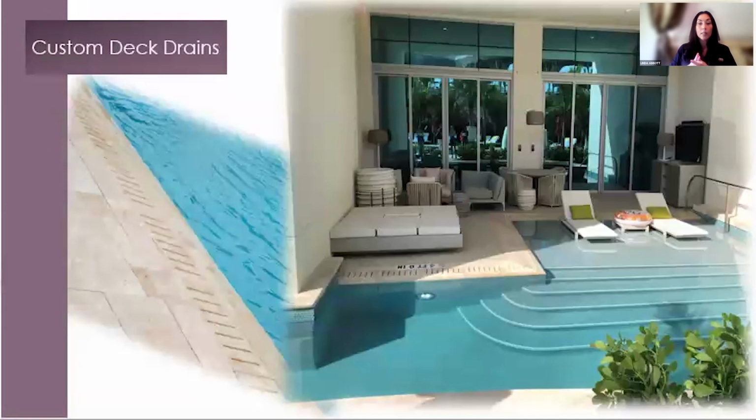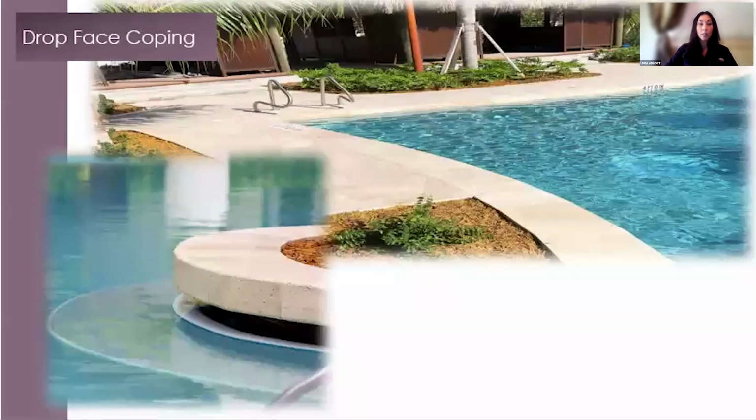Customization, whether it's custom deck drains to accommodate a design like this swim up pool design at the Oasis at Seminole Hard Rock. This is one of the many things that can be done with natural stone very easily. And it just creates a beautiful, seamless look to your design. Another one is the drop face coping design. It creates a perfect transition from coping to decking. Not everybody wants a waterline tile and prefers a more sleek, minimalistic pool design. And this look will give it to you with that drop face coping design.